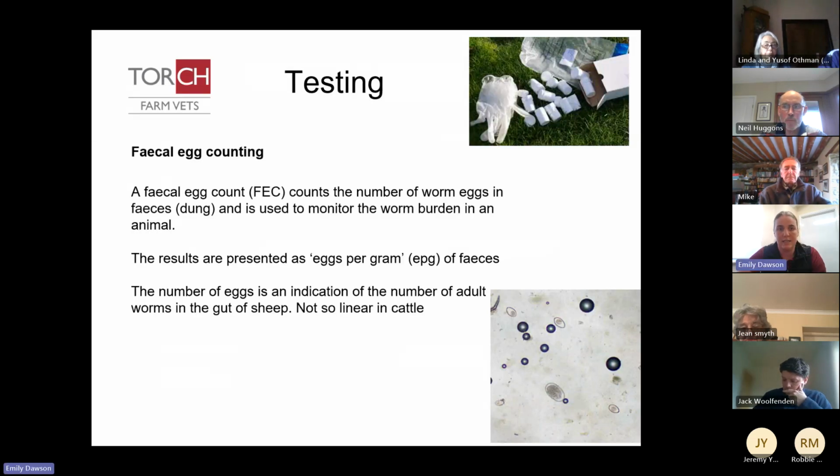So a little bit on testing. So our mainstay for testing for parasites is our fecal egg counting. So this involves taking dung samples from a proportion of a group, and they are run, we basically float the eggs in the dung and we count them under the microscope. And we can work out from those how many eggs per gram of faeces we've got. Now in sheep, that's a really good indication of the number of adult worms in the gut of a sheep, or if we use mob samples for a group, the average number in that group of animals.